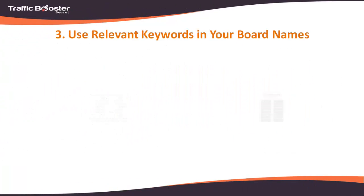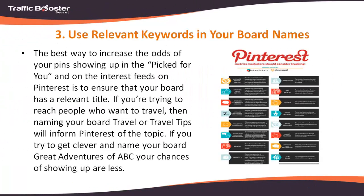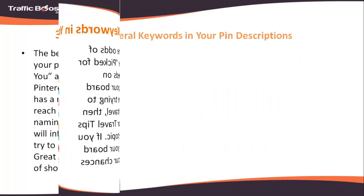3. Relevant keywords in your board names. The best way to increase the odds of your pins showing up in the Picked for You and on the interest feeds on Pinterest is to ensure that your board has a relevant title. If you're trying to reach people who want to travel, then naming your board Travel or Travel Tips will inform Pinterest of the topic. If you try to get clever and name your board Great Adventures of ABC, your chances of showing up are less.